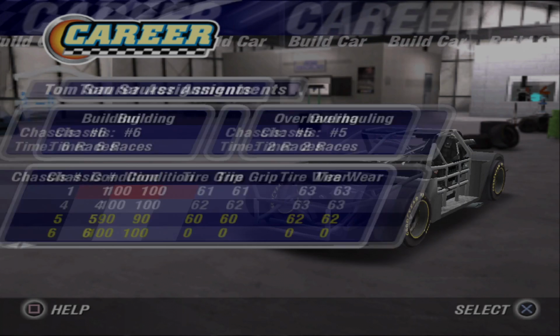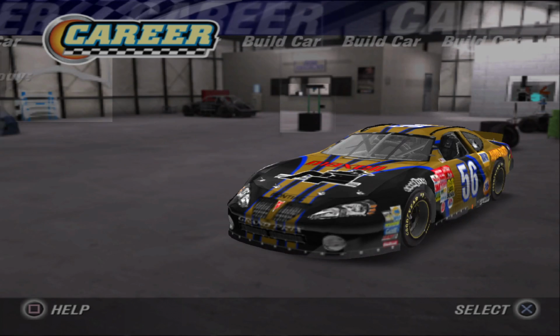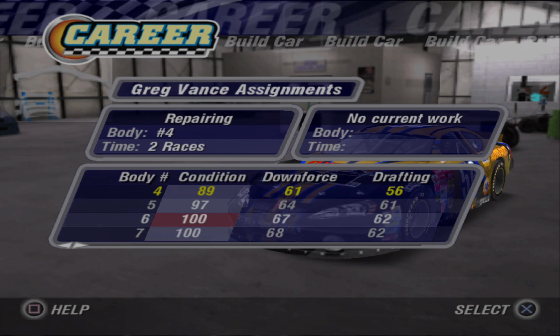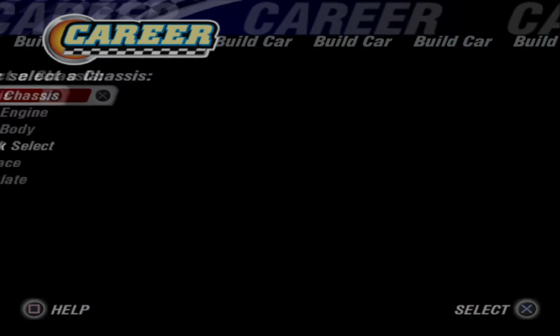I'm thinking about bringing this chassis to the track today. I do want to bring the most powerful engine because Atlanta's a fast track. And in terms of the body, I do want to get some downforce and drafting, but I want to use this for Phoenix because I need more downforce. Wait, crap. Hold on.